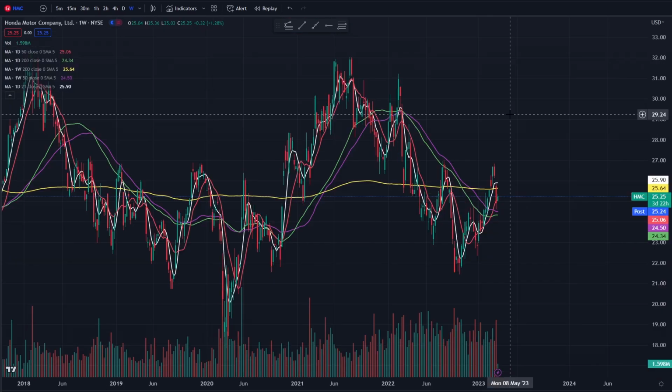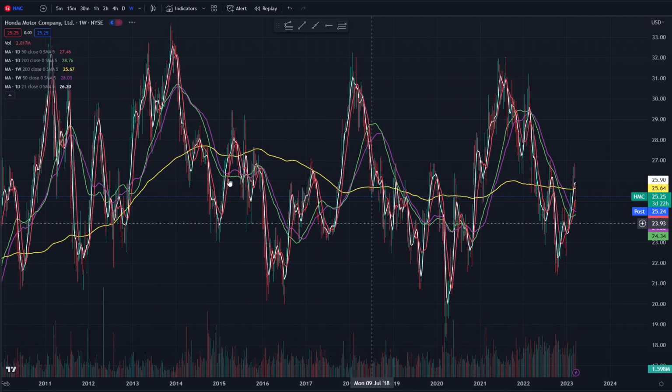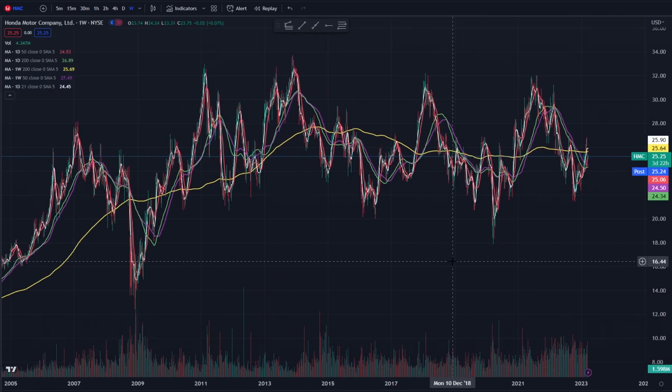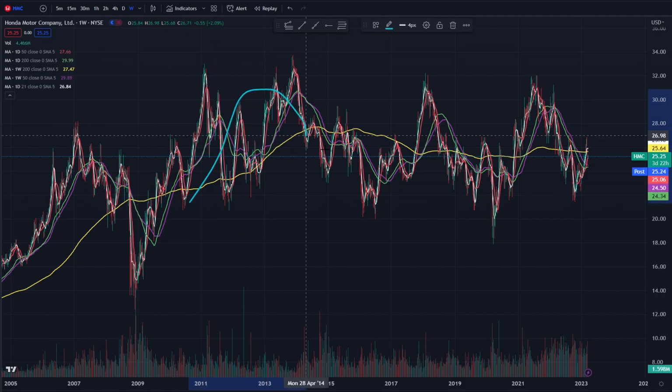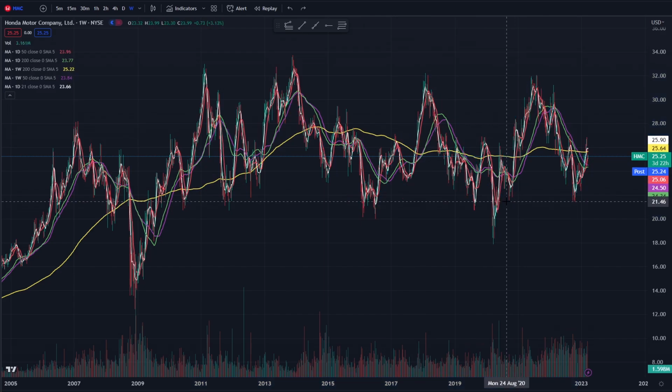So taking a look at Honda's graph, you're basically hugging this 200 weekly for all eternity. You have a very, very locked in range for almost a decade at this point, over a decade, where you go up, you go down, you go up, you go down, you go up, you go down, crashing in and out of this 200 weekly moving average. So it's a pretty easy play, I would say.